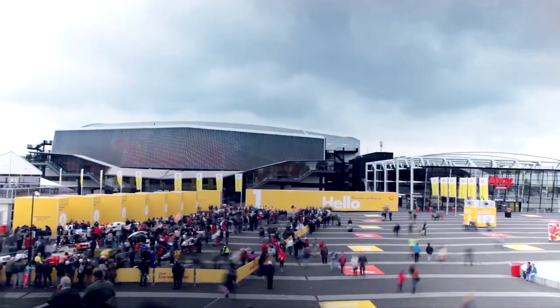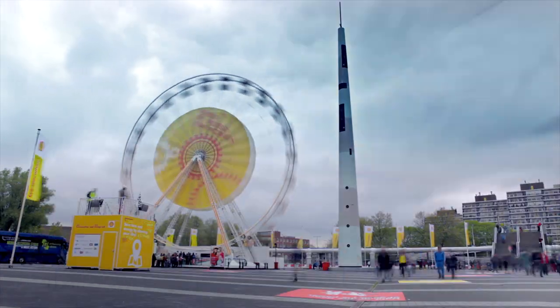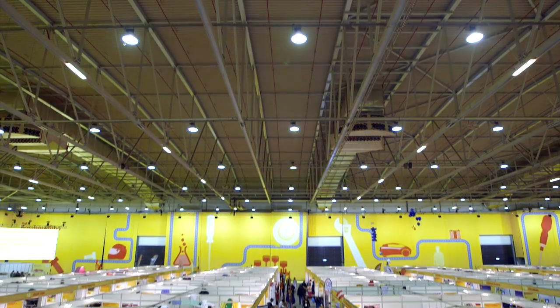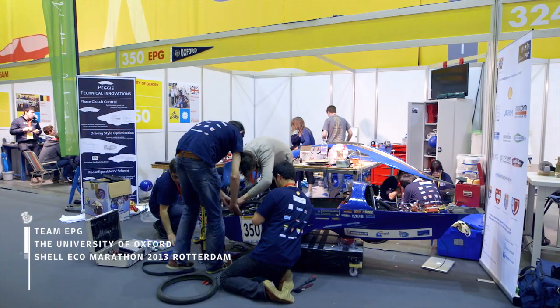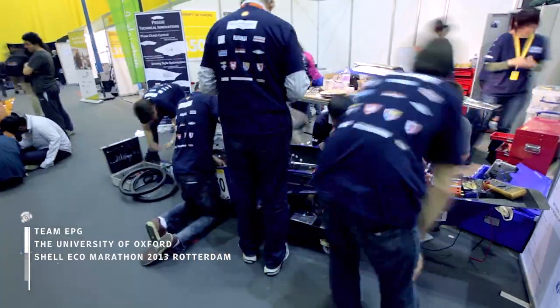The event itself, it's massive. You don't really appreciate how big it is until you do arrive at the venue. The scale of the buildings and the size of the track. It's good to have engineering students actually get out of their office and design, build and test something and make it run.